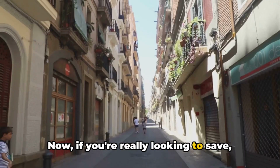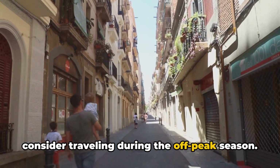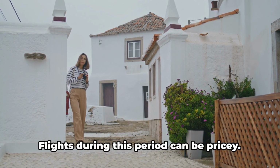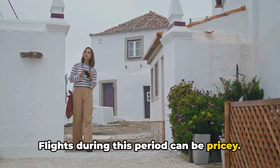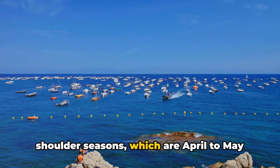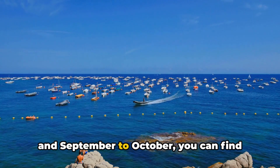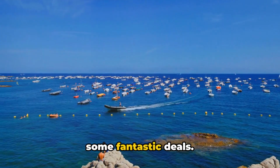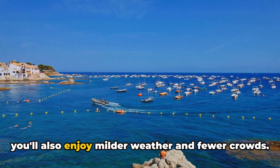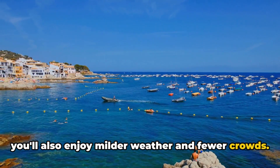Now, if you're really looking to save, consider traveling during the off-peak season. The peak tourist season in Spain runs from June to August. Flights during this period can be pricey. However, if you opt for travel during the shoulder seasons, which are April to May and September to October, you can find some fantastic deals. Not only will flights be cheaper, but you'll also enjoy milder weather and fewer crowds.